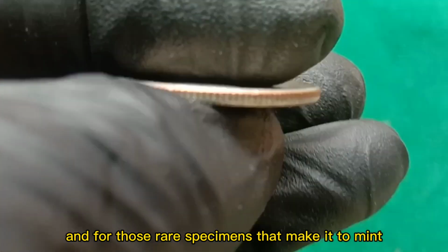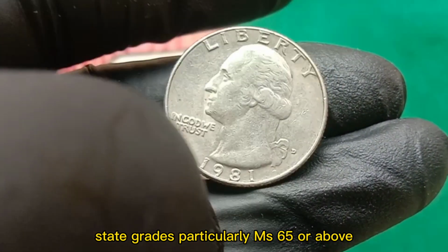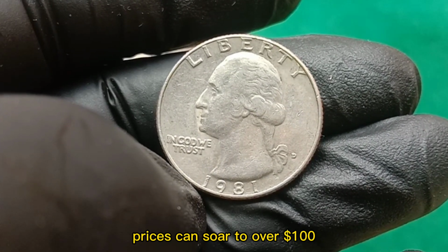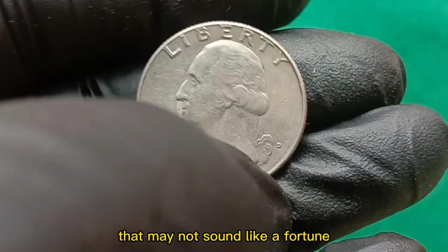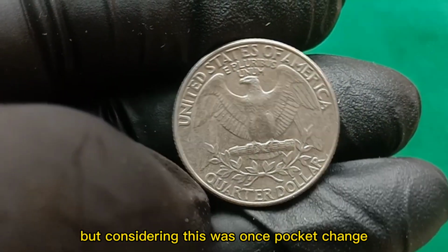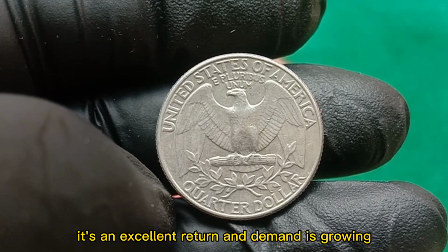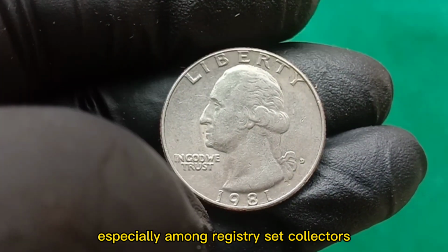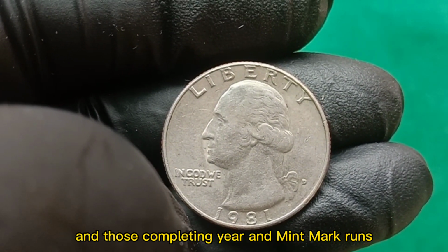And for those rare specimens that make it to mint state grades, particularly MS65 or above, prices can soar to over $100. That may not sound like a fortune, but considering this was once pocket change, it's an excellent return, and demand is growing, especially among registry set collectors and those completing year and mint mark runs.